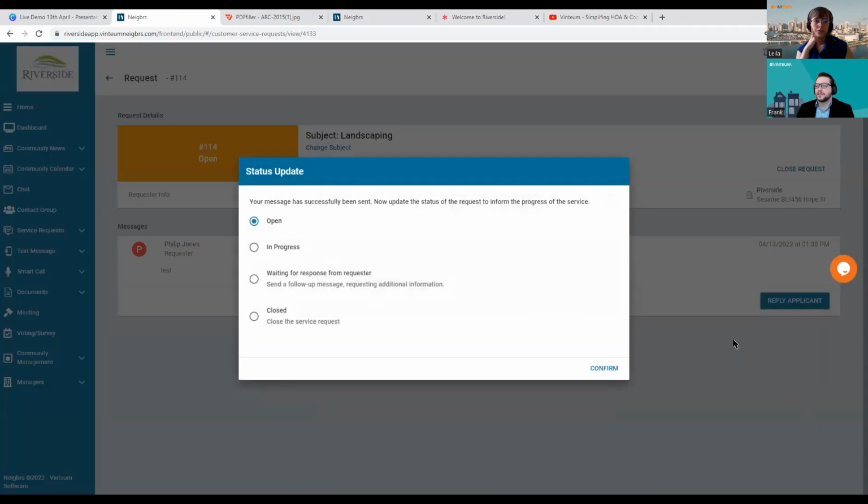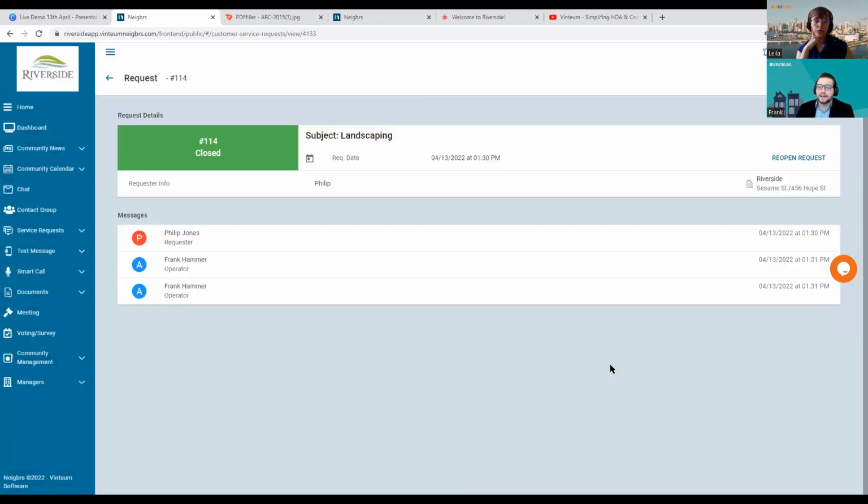Click send message, and I can put that it's in progress if you're working on the item, if you're waiting on a response from the requester, maybe you need some additional information, or if you want to go ahead and close off that request. And what's great about that is when you do close off your request, it allows your resident to provide some feedback on whatever issue it might be, which will provide an easy way for you to go ahead and manage the different vendor work within your community.